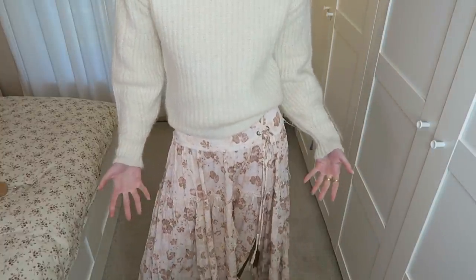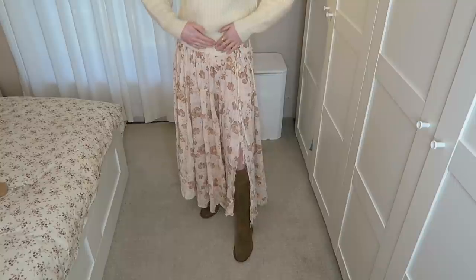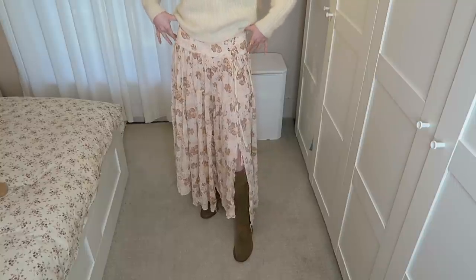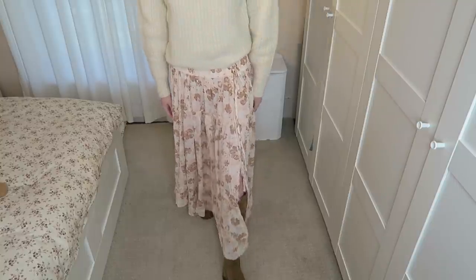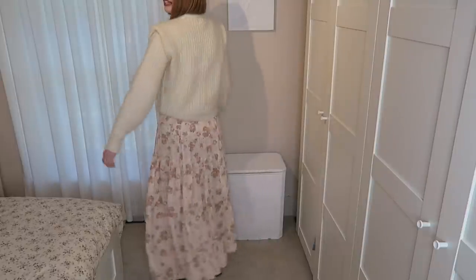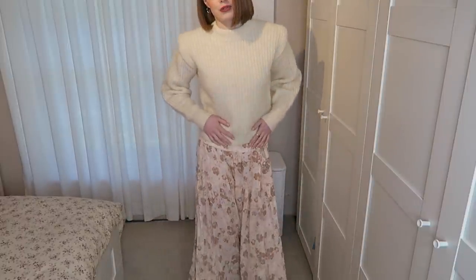And yeah, it's such a casual look, but I really love wearing skirts at this position on my waist and having a baggy jumper. It's just so easy. I can wear really chunky tights under this when I need to, and I can layer up the top half.